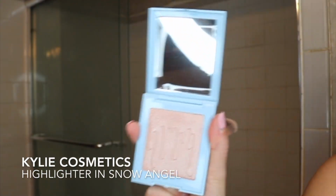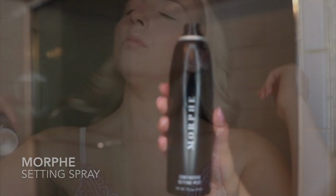Next, taking my KYLIE Cosmetics highlighter in Snow Angel. This highlighter is blinding. We love a blinding highlighter. Now taking my Morphe setting spray and literally drenching myself in it. Like, I apply so much.